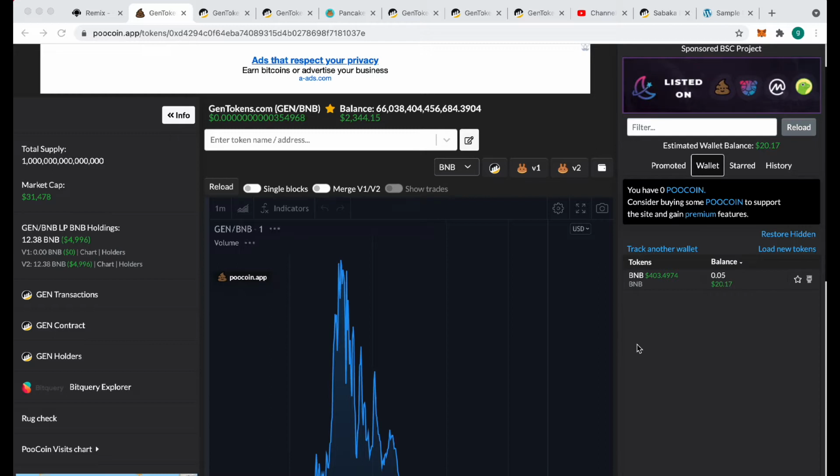First things first, this is the Dev wallet. So it's got $2,344 worth of Gen tokens. Now I did say the plan with the Dev wallet, it does three things. We use it for promotional expenses and development cost. We use it for giveaways, and we use it for burning tokens if we feel the need to do that. So those are three separate things.